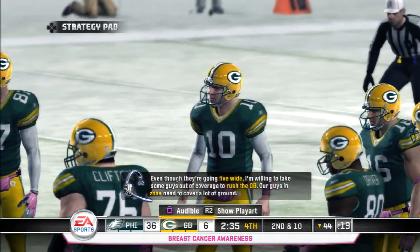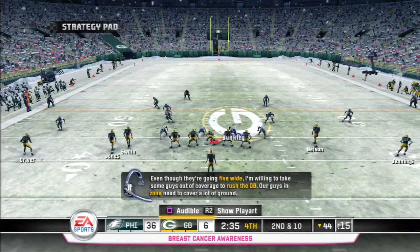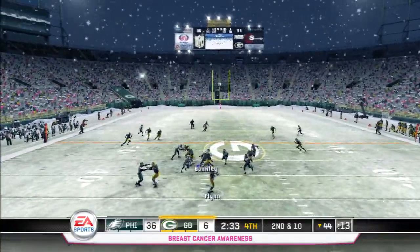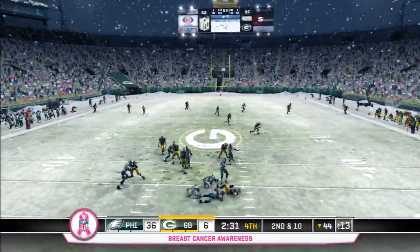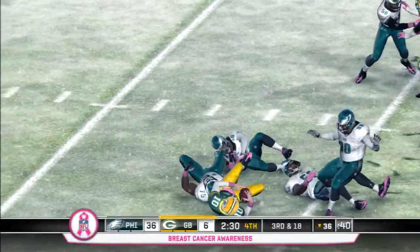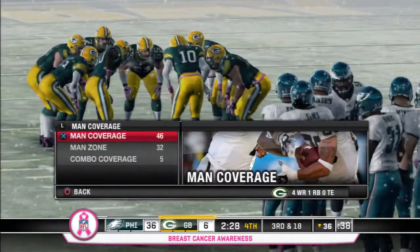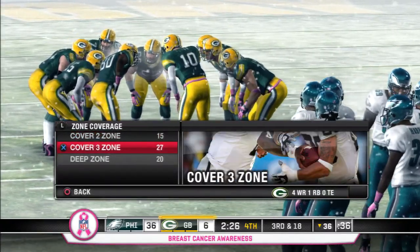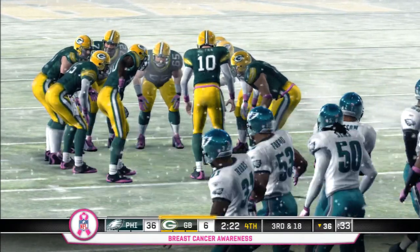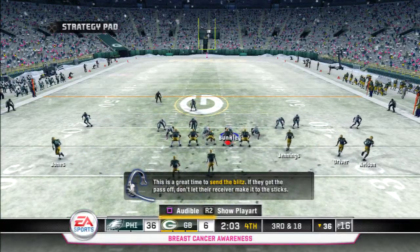Okay, even though they're going 5 wide, I'm willing to take some guys out of coverage to rush the quarterback. Our guys in zone need to cover a lot of ground. And he just got hammered. The best time to blitz is when the other team is trying to work the ball down the field. Your quarterback's going to have to hold the ball a few seconds. Not enough time there. You can't try and go down the field consistently against this defense. They're going to come get you.